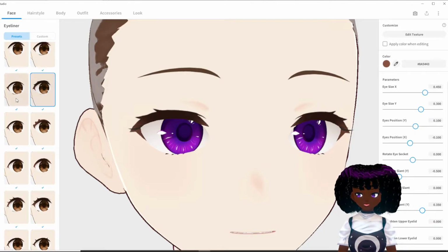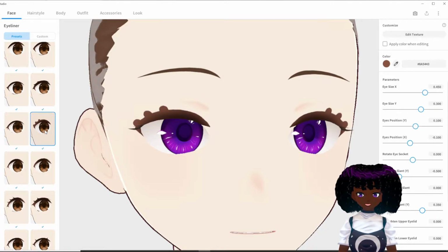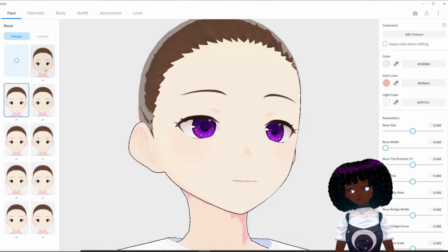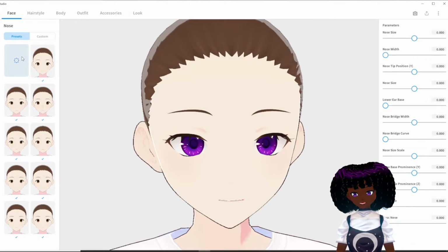Eyeliners also was another thing that I changed very seldomly. What the hell is that? That looks really weird. Anyways, the nose. Let's see what they did with that, because I do my nose kind of like this. I hate that default.